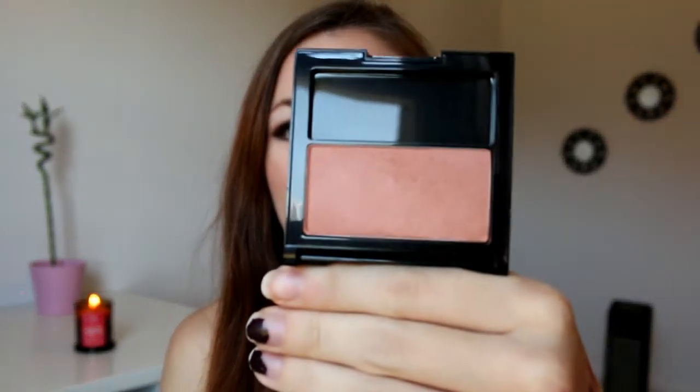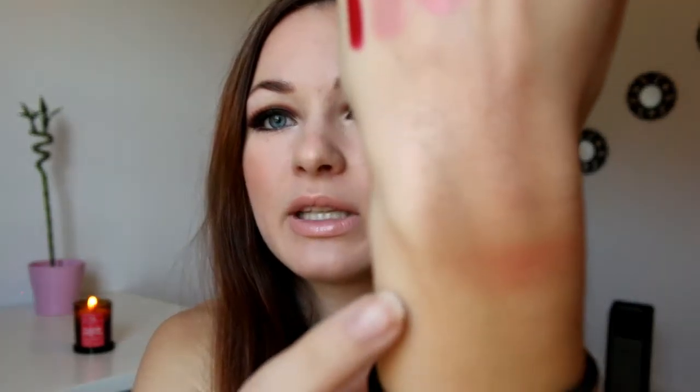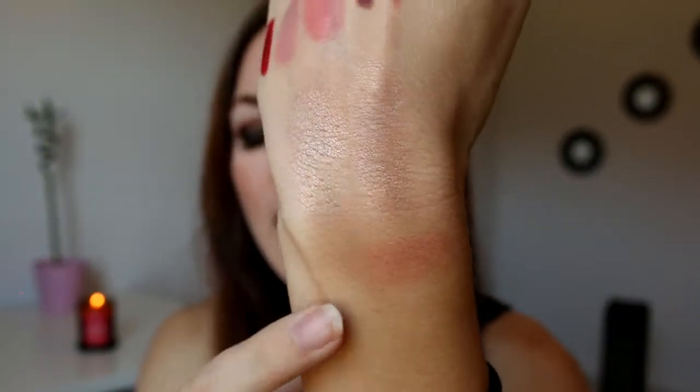Next is 2 Revlon blushes. This first one is in the shade Naughty Nude. This is a really pretty peachy nude shade, and it's not super pigmented, but I like that because it's really buildable. It is finely milled, and it's just that really nice nude shade, and it is what I have on my cheeks today. It's one of those blushes that if you do a super dramatic eye and you're not really sure what color blush you should do with a look, I always go for a nude shade because it goes with everything.